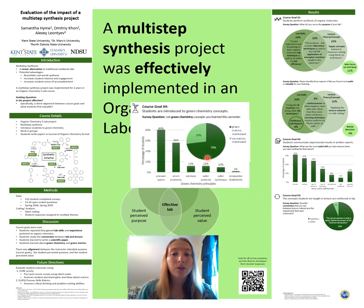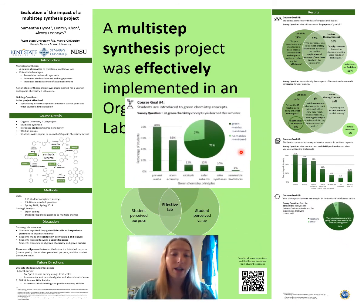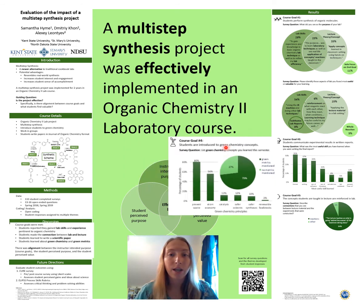Another goal for the course was to teach students about green chemistry concepts. So this chart here shows the green chemistry principles that students reported learning during the semester, with the overwhelming top 2 being prevention of waste and atom economy, which align directly with the 2 green metrics that the students were required to calculate. Also, you'll see almost 75% of students explicitly mention green metrics in their response, which is great because not a lot of labs are designed to teach students about green metrics.